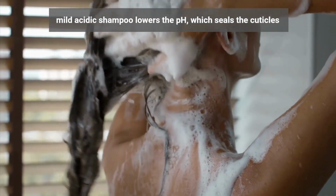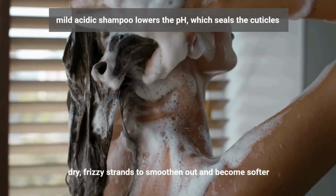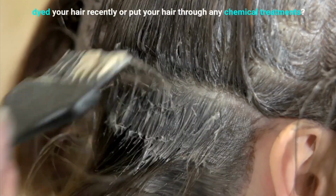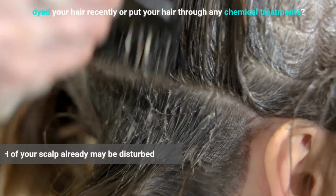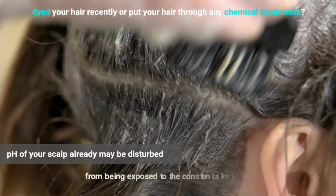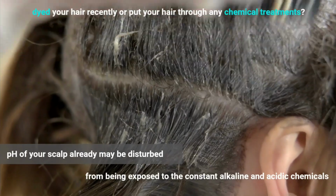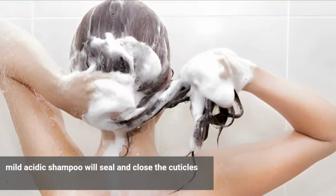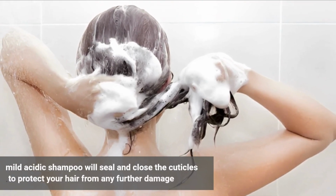This will also cause dry, frizzy strands to smoothen out and become softer. If you dyed your hair recently or put your hair through any chemical treatments, then the pH of your scalp already may be disturbed from being exposed to the constant alkaline and acidic chemicals. Using a mild acidic shampoo will seal and close the cuticles to protect your hair from any further damage.